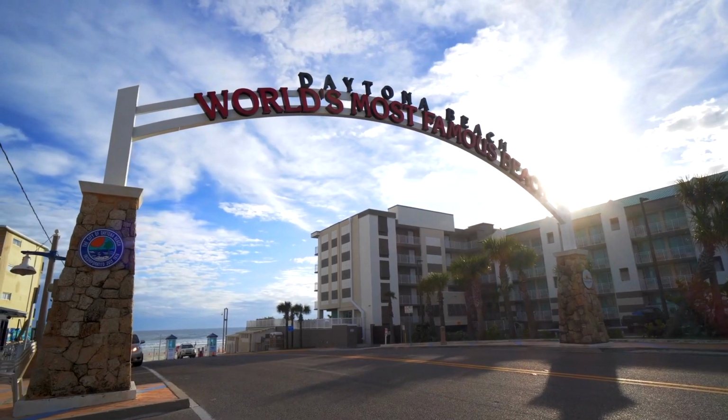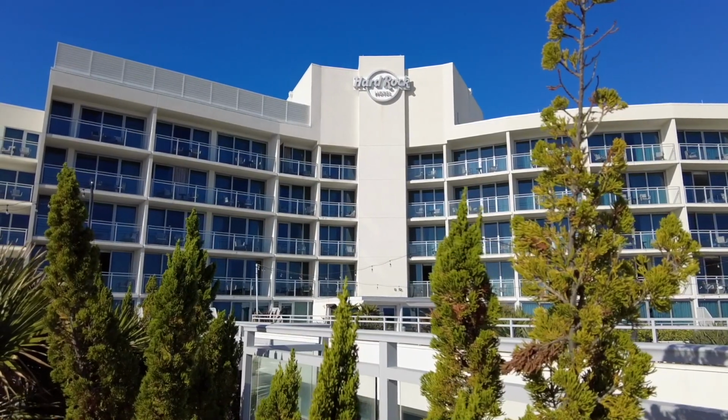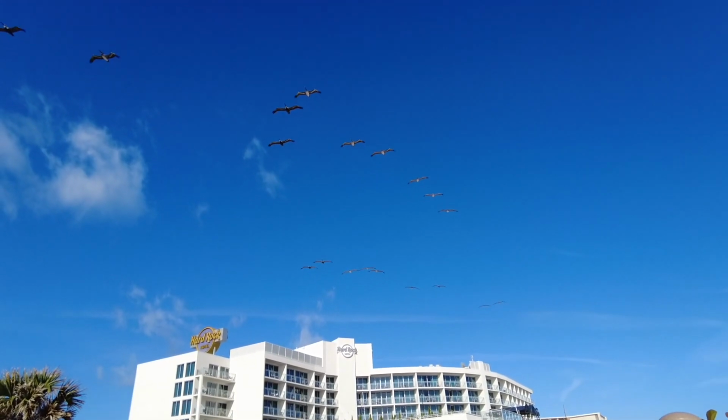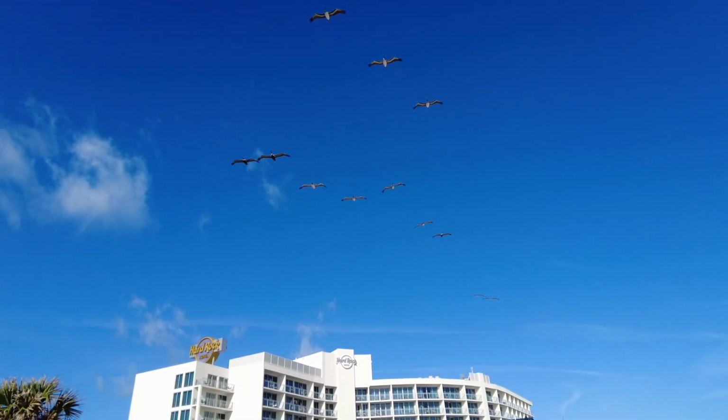So you're planning a trip to the world's most famous beach and looking for a good place to stay. Daytona Beach is home to high-end hotels, low-end motels, and a little bit of everything in between. The most popular lodging options here can book up fast, especially during special event season, which starts in early February and can run into early April.